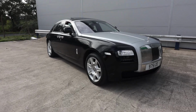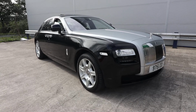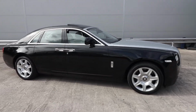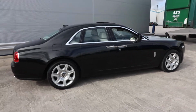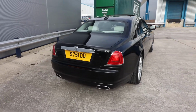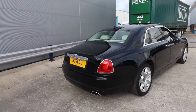Here we have for sale our absolutely stunning 2011, originally on an 11 plate, Rolls Royce Ghost. This is of course powered by the fantastic 6.6 litre V12 engine and accompanied with the 8-speed automatic gearbox. These Rolls Royce Ghosts of this year, 563 brake horsepower. Not that you're going to be racing these cars.